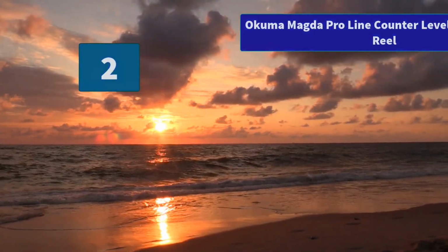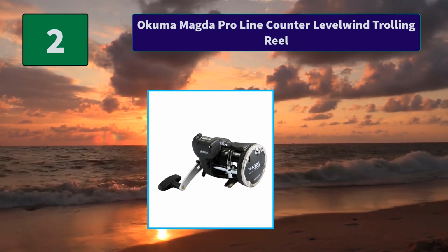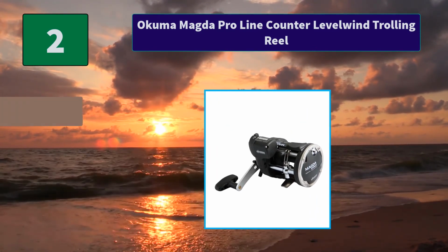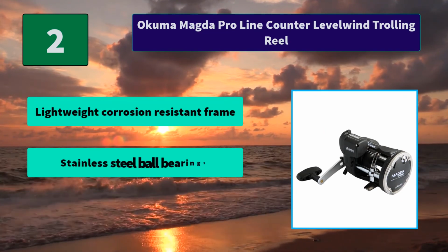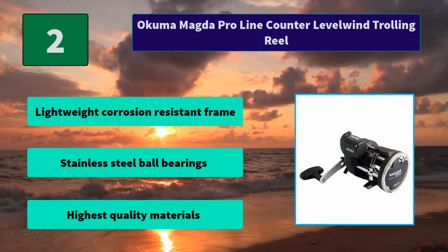Number 2. Okuma Magda Pro Line Counter Level Wind Trolling Reel. The mechanical line counter function measures in feet and has a rubber push button reset, equipped with a carbonite drag system. Main features: lightweight corrosion resistant frame, stainless steel ball bearings, highest quality materials.